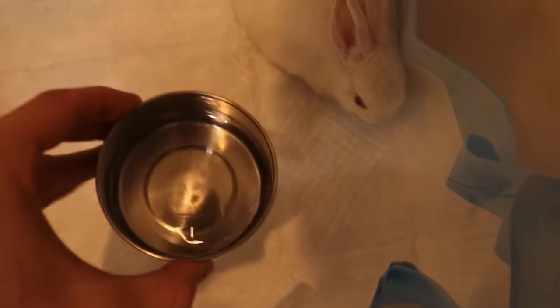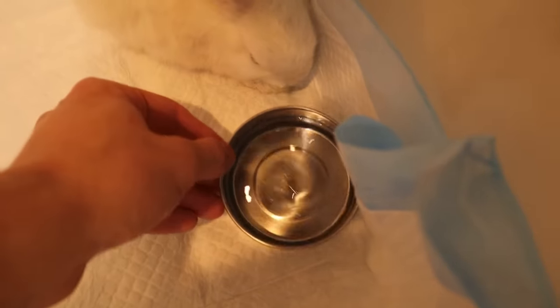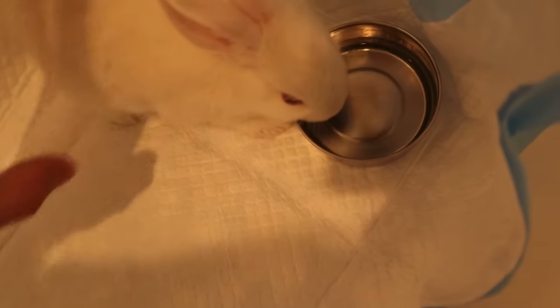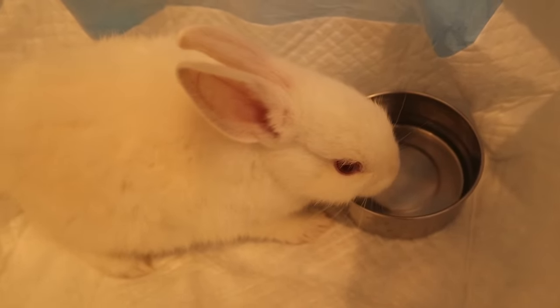Here you go, little one. Here you go. There's some water. Look, drink the water. Look, I want you to see it. Oh yeah, look at her. She's thirsty. She probably hasn't had water in a while. Look how yummy that is. Look how good.